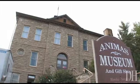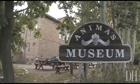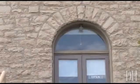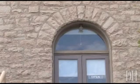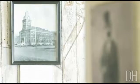The Animas Museum is owned and operated by the La Plata County Historical Society. Our mission is to collect, preserve, and interpret the history and heritage culture of the San Juan Basin. In 30 years' time, we've collected some 35,000 of those objects, which is a huge number of objects for a small institution like this. We have an obligation to care for those things to the best of our ability and try to preserve them forever, really.